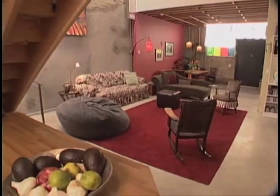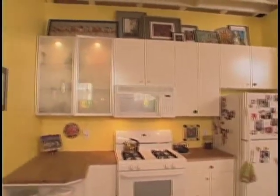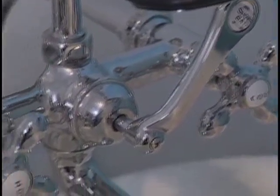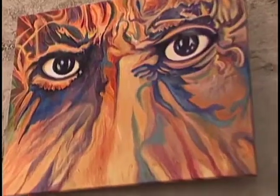Today, the old dairy is 1,500 feet of ultra-hip urban living. The open warehouse feel is tamed using brightly colored walls to define rooms. A warm yellow kitchen, deep red in the dining room, and sky blue in the retro guest bathroom. But the splash of color that means the most to David and Brenda is the reproduction of the Eyes of Picasso mural that drew them here in the first place. So now it watches over us, inside rather than outside.